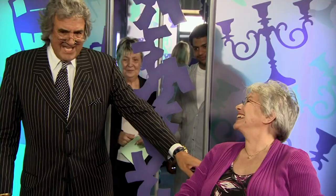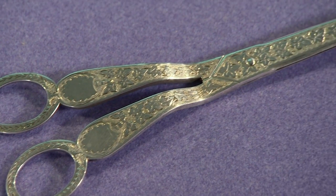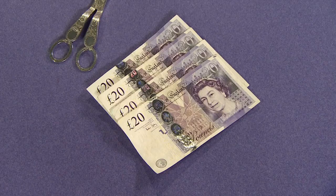Well, I do, and I've been thinking very carefully, Stuart, about everything you said. Are they for something else, I wonder? Just by the sheer size of them, I don't think they are for needlework or trimming. No. So I think they probably are for fruit anyway, and more likely, grapes. What I can tell you, the independent valuers and auctioneers say 60 to 90. There's a nice little bit of engraving on there. The hallmarks said, I think, 1896 or 97. Yep. So London. They're quality, but I can see nothing wrong with the offer that's on the table.